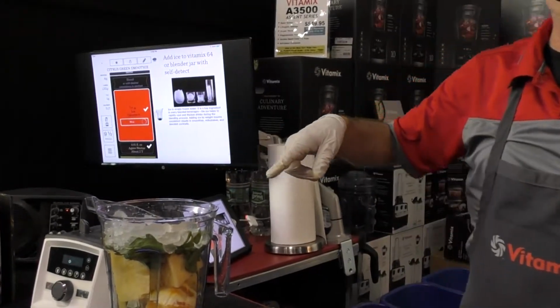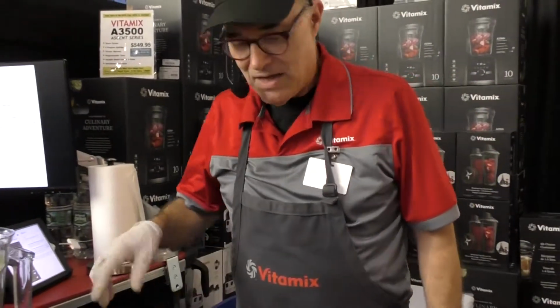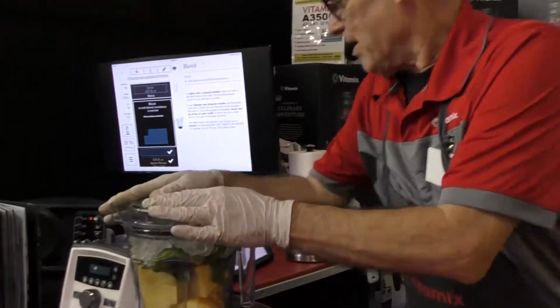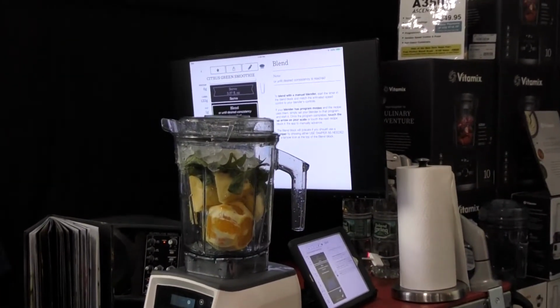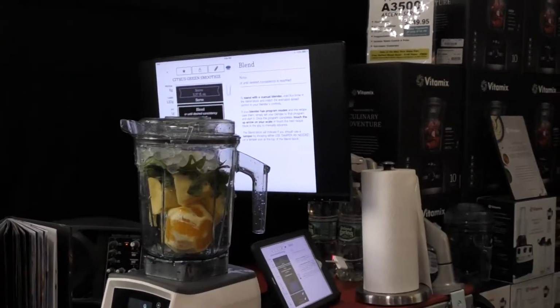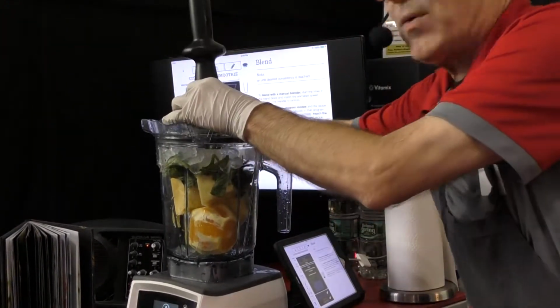So I took some of that ice out, you saw, because there was a little yellow line there. It told me I had too much in. I'm going to put that over here, bring that over there. And now when I hit start, it's just going to run this program.